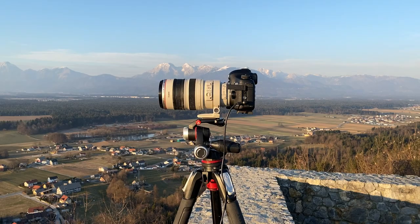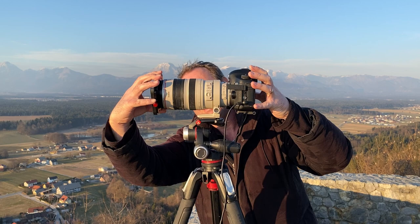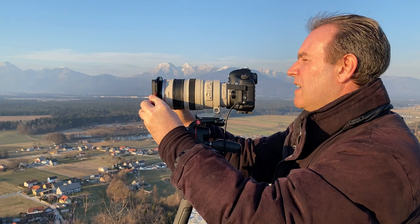Now, because I'm photographing distant mountains, I'm using my Canon L-series 100 to 400 millimeter lens, and I'm also putting on the Case K9 filter holder for when I use an ND grad later. And this filter holder also comes with a magnetic polarizer. Now, the polarizer is useful for cutting through the haze.